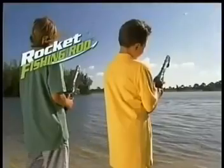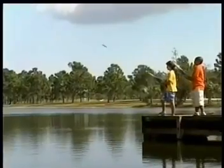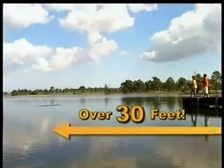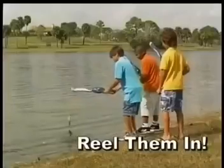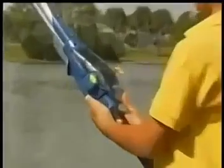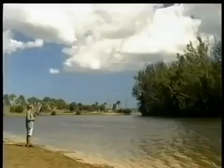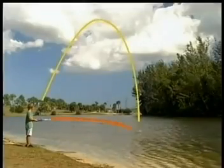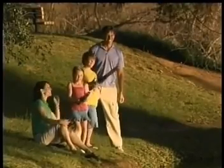Much better than the closed sleigh. Rocket fishing rod. You can blast when you cast with the power of the rocket. Rocket fishing rod automatically launches over 30 feet at the touch of a button. No more crazy casting. Just pump, launch, and reel them in. And now, Rocket fishing rod is better than ever. With all new Max Cast technology, you get a perfect cast every time. Not too high, not too low. At the perfect angle, green means go. Blast when you cast with the power of the rocket.